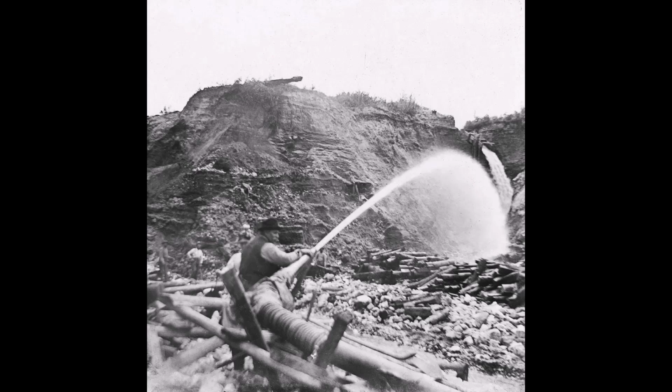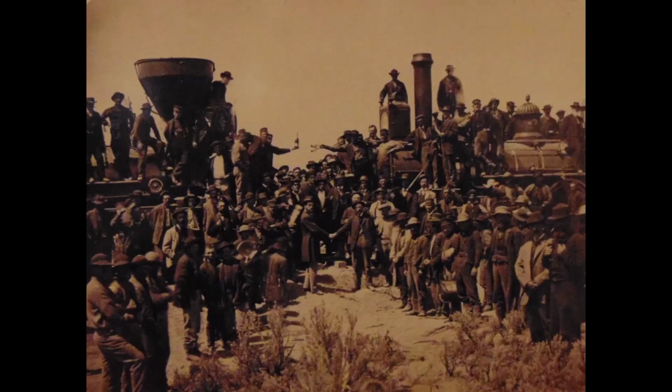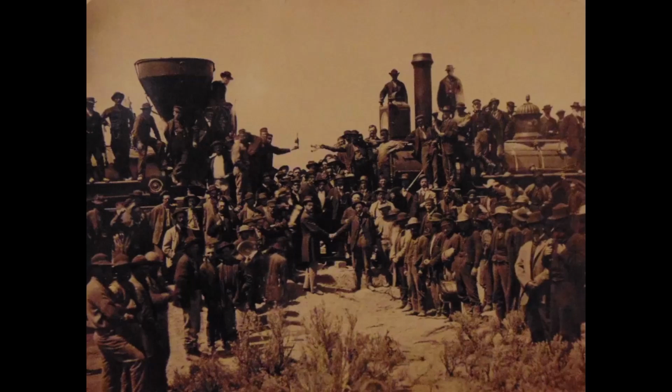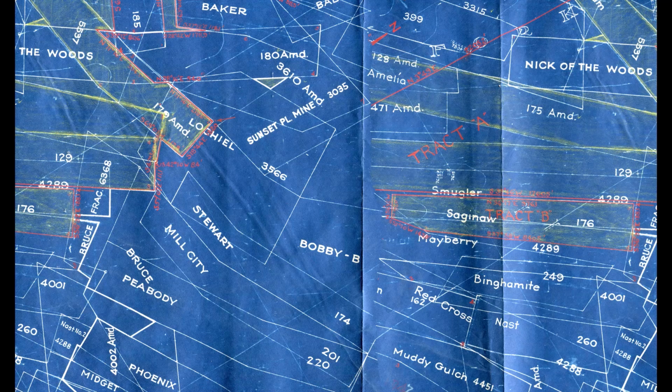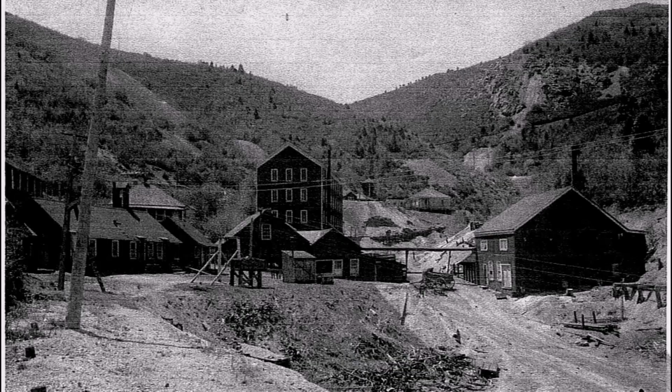These early mines struggled. It wasn't until the building of the Transcontinental Railroad in 1869, then spurs to Salt Lake and then to Bingham Canyon, that the slumbering mines came alive. By the end of 1874, there were over 4,000 claims recorded up in Bingham. So let's talk about some of these early mines and show some great pictures of them.